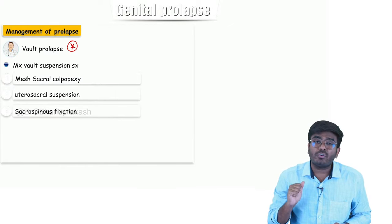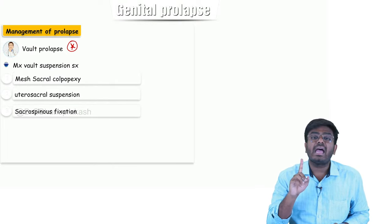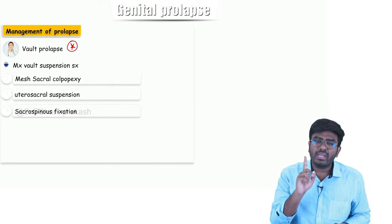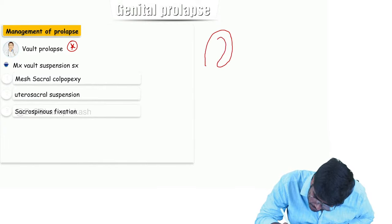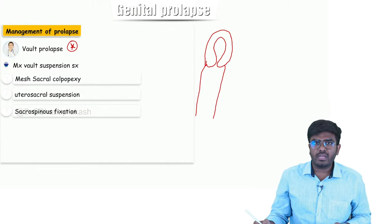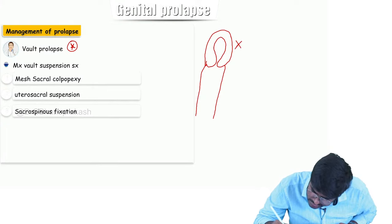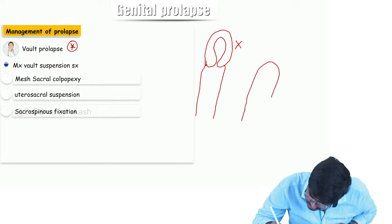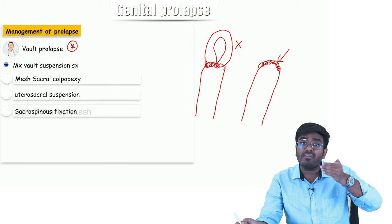Now what is left over? Sir, now she only has the vagina. Normally, she was supposed to have the uterus like this and the vagina down, the vaginal canal, something like this. Now you have removed the uterus, so what she is left with is only the vagina. You have sutured the vaginal wall here. So this area is called the vault or the stump area, the vault area.